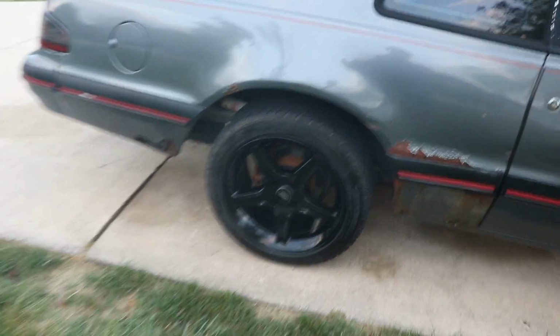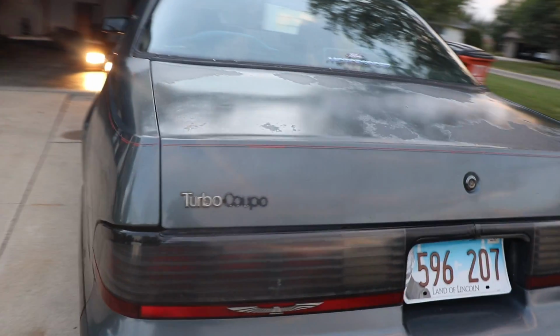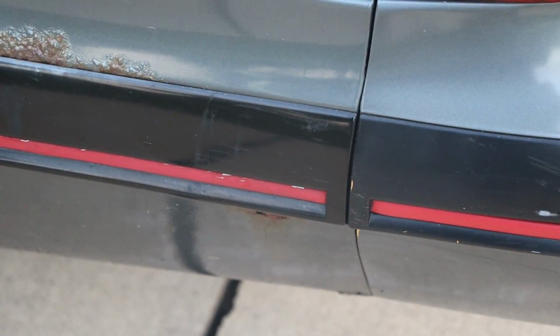Put fresh brakes on it this summer. Of course, I didn't paint them, so now they just match the other colors on the car. It's also been in some collisions, if you can't tell by the difference in trim. That's Sport Coupe trim, or base model. That's Turbo Coupe trim. Broken badge, of course.